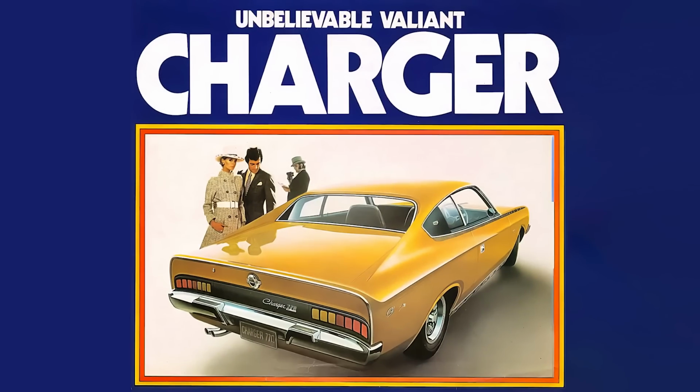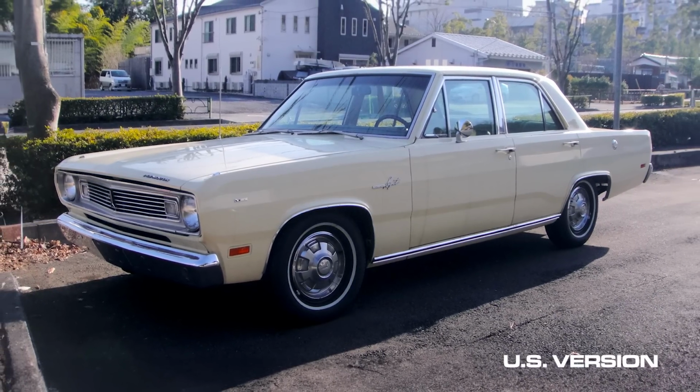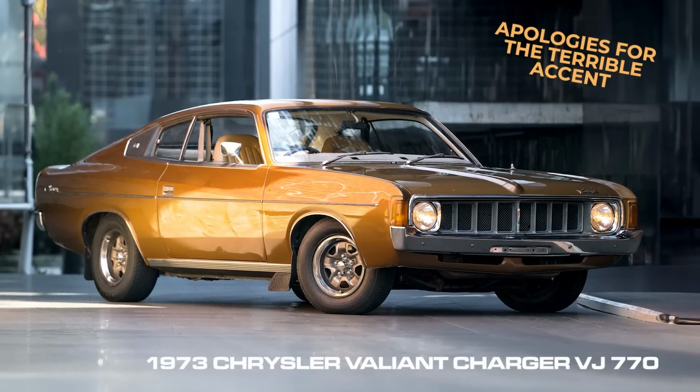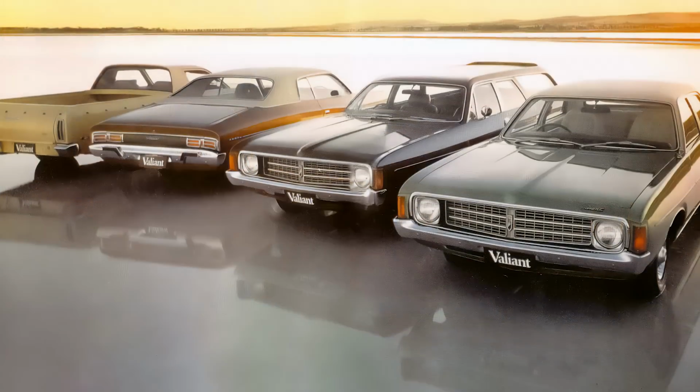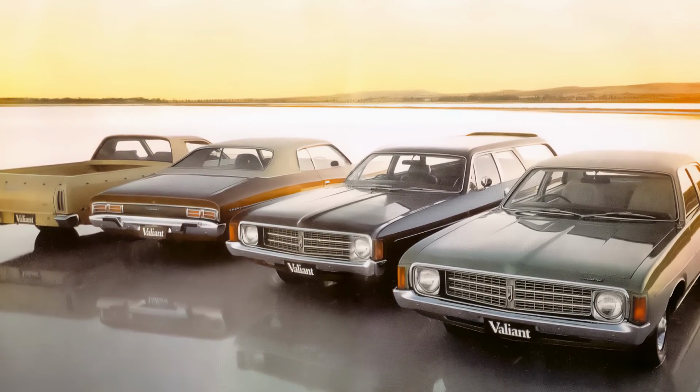Coming in at number 1, the Chrysler Valiant Charger. No, not the yawn-inducing Plymouth that Americans had to put up with for 16 years. This is the Aussie Valiant, mate, and it's a bloody ripper. You could get it as a sedan, a wagon, a coupe, or a ute, but who cares about that? We're here for the performance.